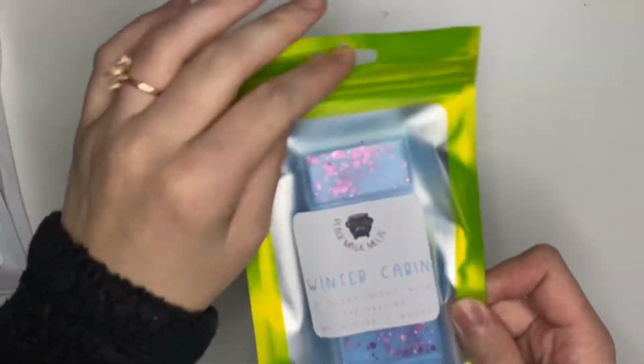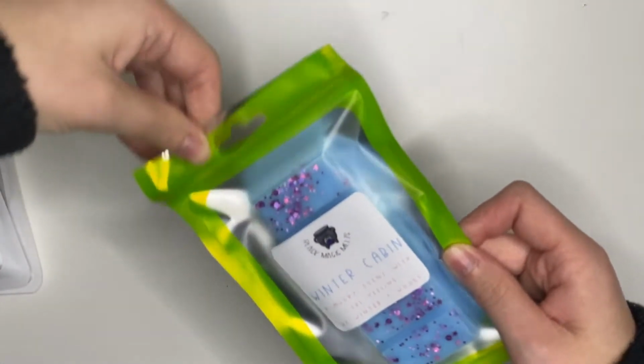Okay, this one is Winter Cabin, a musky scent with the feeling of winter and woods. Smells masculine. Very cologne-y to me. Interesting. Not what I expected. Sugar Spruce. This will probably just go straight into my Christmas drawer. Yep. Smells just like a Christmas tree.